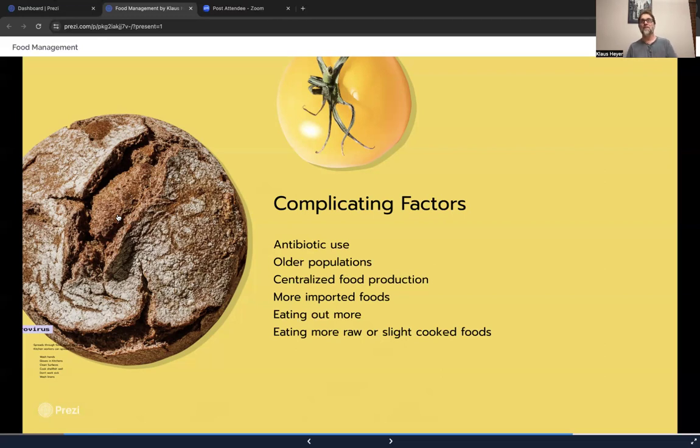Centralized food production. We have a convergence of food companies. A smaller number of food companies are producing more and more of our food, right? There are some advantages to that, but a disadvantage is that when something gets into the supply, it affects a lot of people. We're importing things more now. We import fruit and vegetables and salads and stuff like that from other countries, so we don't control the process. We tend to eat out.